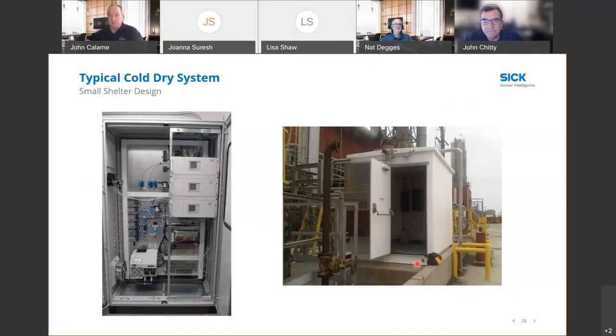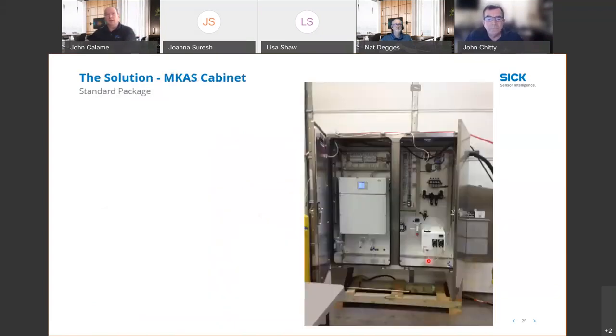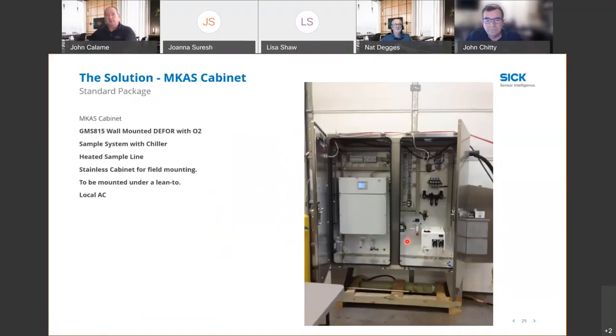I've seen some people, instead of using this full-blown shelter, find a motor control center that's air conditioned or climate controlled, and then take the system itself and bolt it to the wall in a building. And then this is just a standard CEMS package that we would provide, just an example. We have the analyzer on one side of the enclosure, and then a separate side for the sample conditioning system.